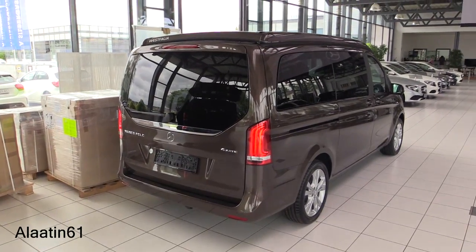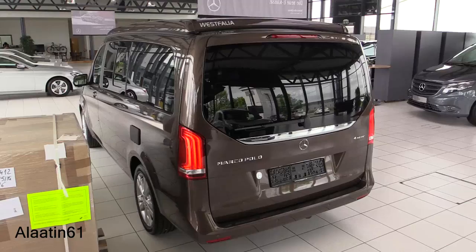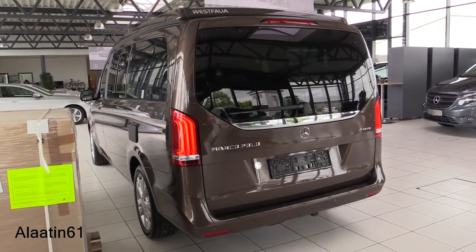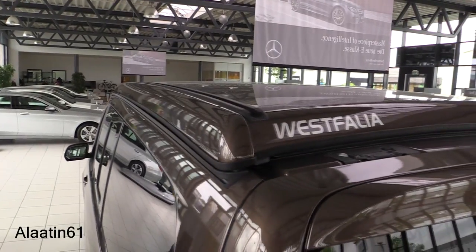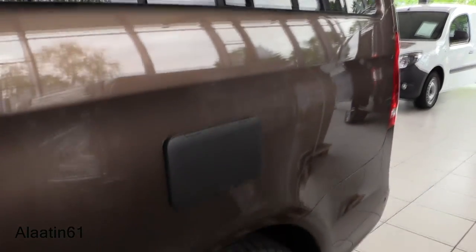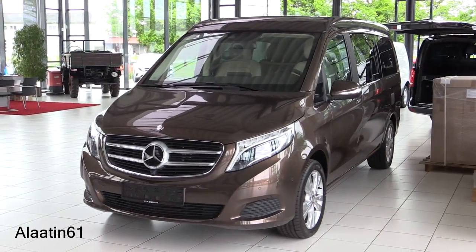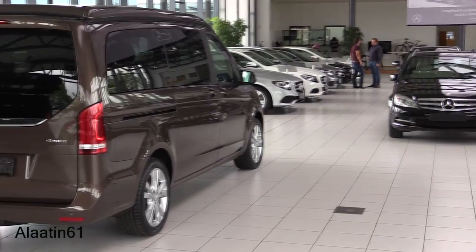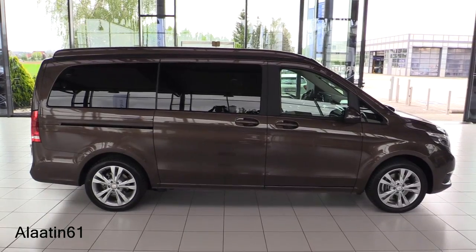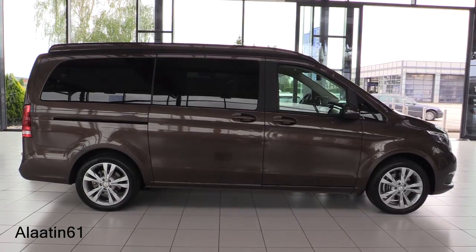The engine is a 2.2 liter 4-cylinder diesel engine, a common rail engine with turbo. It has a 7-speed automatic transmission. It is a 4MATIC all-wheel drive system. The fuel economy is 6.7 liters per 100 kilometers combined.